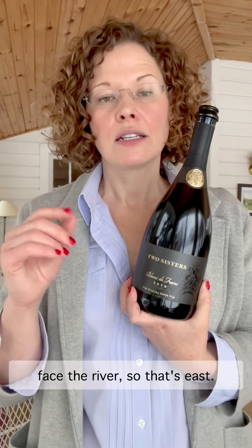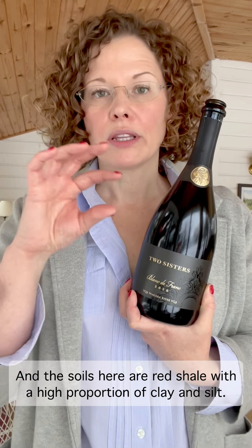Cabernet Franc vines that were planted in 2007, and they're located in the Niagara River VQA sub-appellation, which is sort of part of the area of Niagara-on-the-Lake in general. The Niagara River runs north-south, and the appellation is flanked to the north by Lake Ontario and the city of Niagara Falls to the south. The vineyards predominantly face the river, so that's east, and the soils here are sort of red shale with a high proportion of clay and silt.